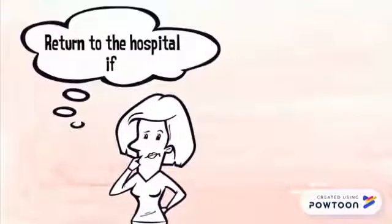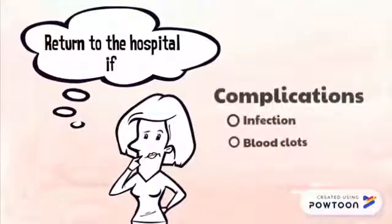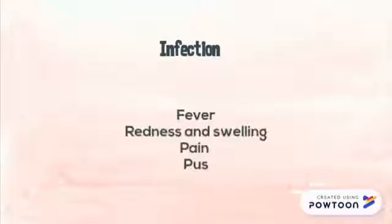You may be wondering when you should return to the hospital. The main complication of this procedure is an infection at the operation site or blood clots forming in the vessels of the leg. It is important to look out for signs of these two conditions and to return to your doctor if they do occur. The main signs of an infection would be fever, increasing redness and swelling of the wound, increasing pain with rest and activity, and drainage of pus from the wound.